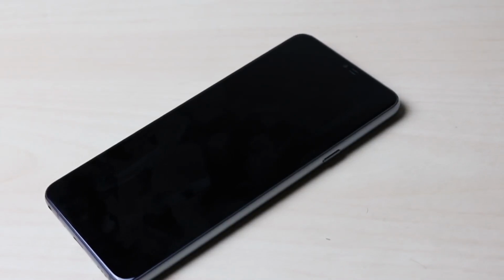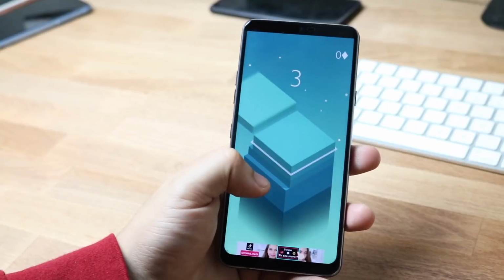Now you do have that audio DAC, so the audio quality is a little bit better on here, I'm assuming, so that's great. On the back you can see we have a dual camera setup as well as that fingerprint sensor, and I always like that fingerprint sensor right there. The G7 had it, the G6 had it, the G5 had it, I believe. Yeah, the G5 had it.